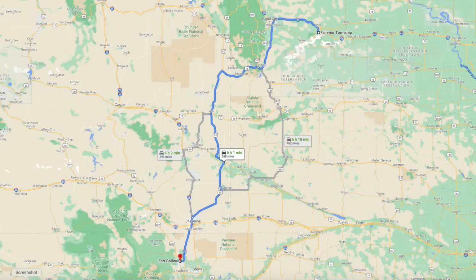Yeah, and then we started looking more at where we could go. And this was a widespread windstorm. We were going to have to travel many, many hours to get out of it. We made the decision first thing that morning to pack up and get out of there. And we ended up driving all the way to Fort Collins, Colorado.